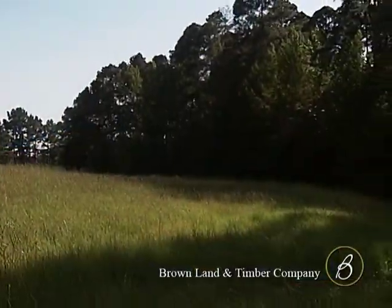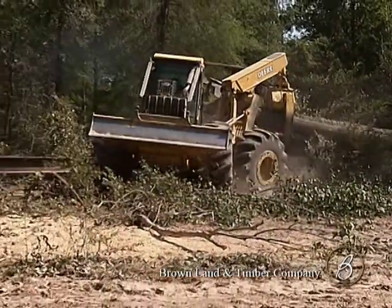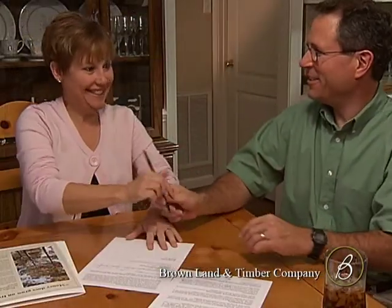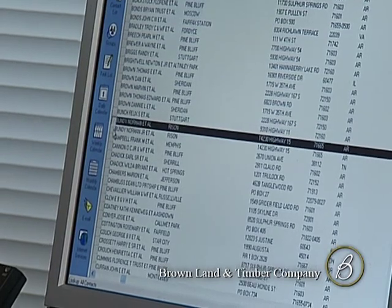By now, you're probably asking yourself, how do I buy these trees that grow money? First, contact Brown Land and Timber Company for your order form. Second, complete the form and send it back. We'll take care of the rest. We'll immediately start searching our proprietary database to locate properties that other potential buyers never get to see.